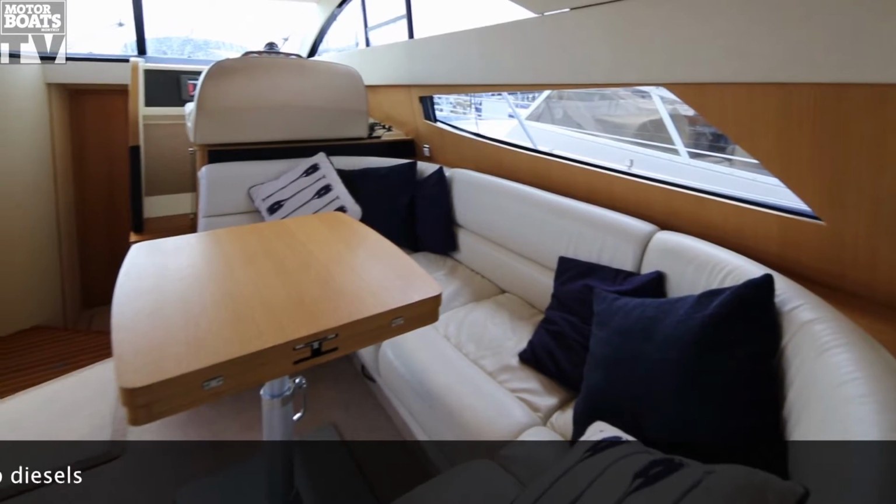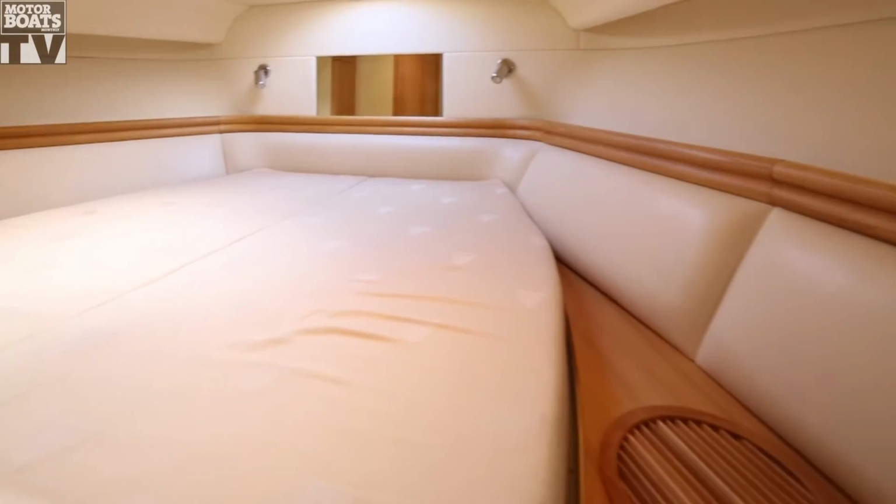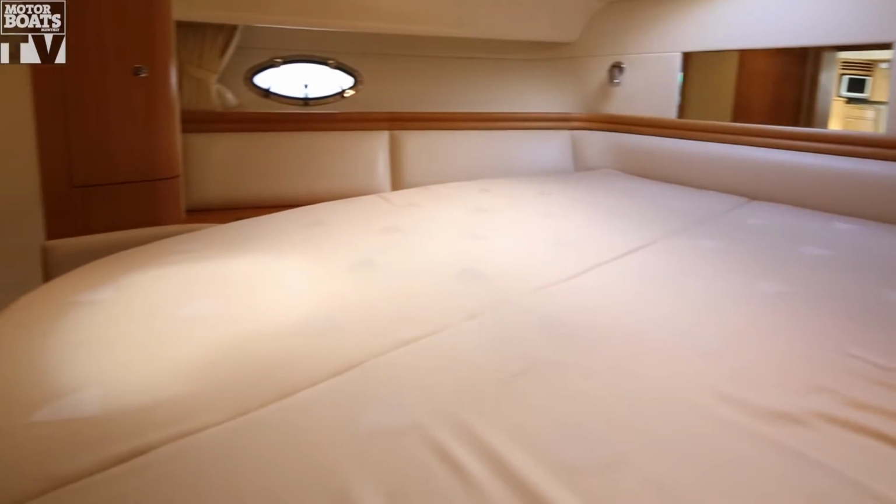You've got a nice big saloon area here, there's a decent sized galley, and then further forward you've got a double berth in the forward cabin and then a guest cabin with two single berths, both of which are en suite.